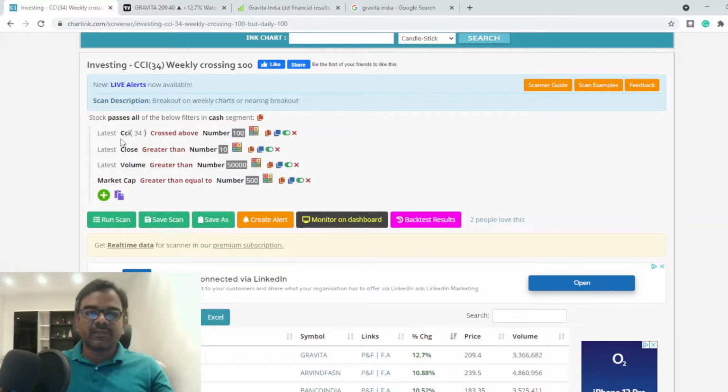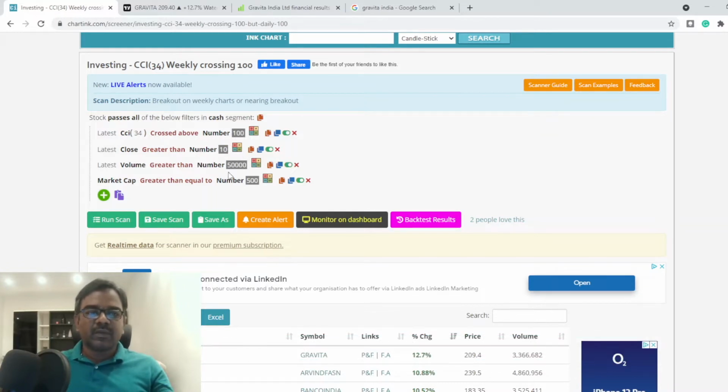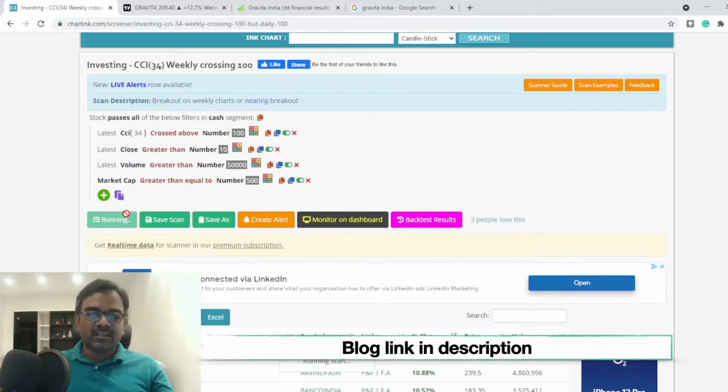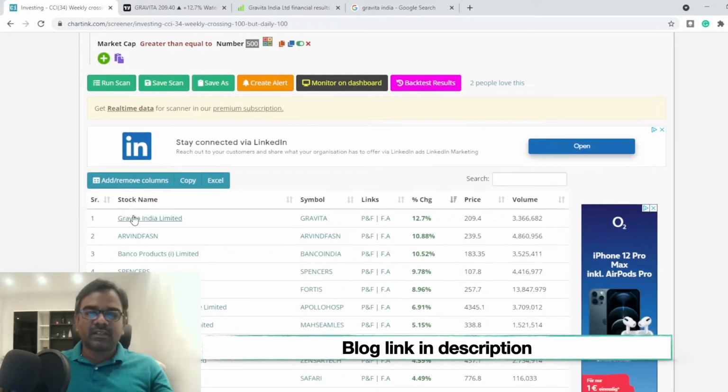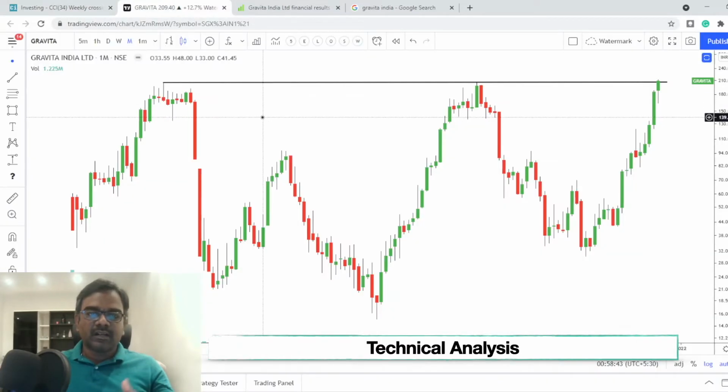Now this basically filters the stocks that are gaining momentum on the daily time frame and which have a price greater than 10, a volume greater than 50,000 and a market cap greater than 500. When I ran this scan today, the first stock that came on my radar was Gravita India. Right now, I'm going to go to the chart and look at how this looks.